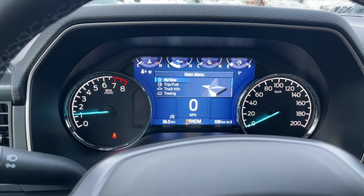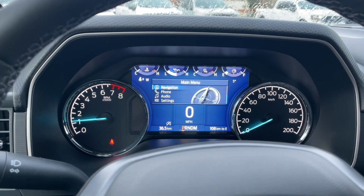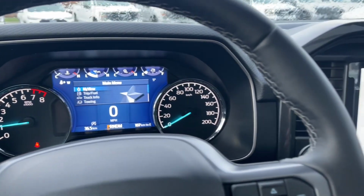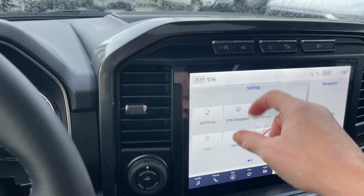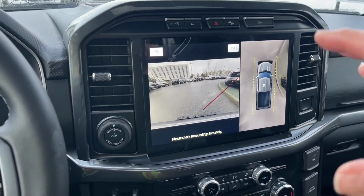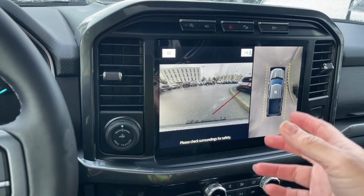So my view, trip fuel, truck info, towing, navigation, phone, audio, settings, and these all have sub-menus. And up top we have a little cubby, auto stop start for less idle time, and we have the camera view. Now this vehicle is not in gear. This was just pressing on the button. This gives us a forward view so we can see what's ahead of us before we go anywhere.